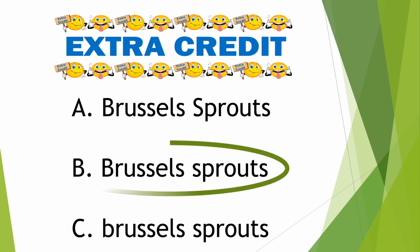If you said B, you're correct. It's a capital B because it's named after the place Brussels, the capital of Belgium, and it's a small s for sprout because that's not a proper noun. Fantastic! Good job.